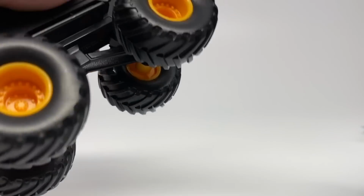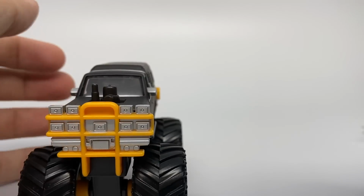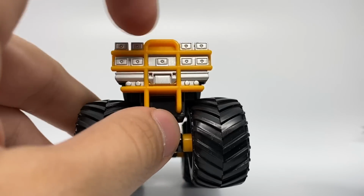And you can see it has a very interesting chassis. It's actually a leafer chassis. Not super detailed, but it is definitely one of the most interesting vehicles that has ever crossed my review table. And you can see the front lights. This is exactly how they looked in the movie.